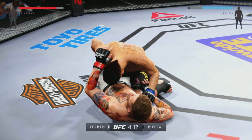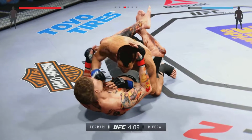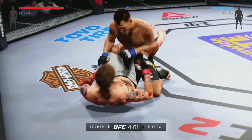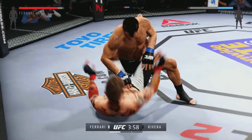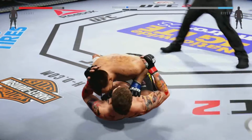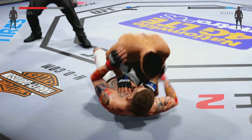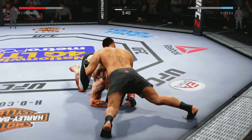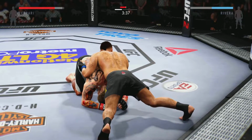He's in half guard here. Caught him with a right hand. Pretty Boy with a nice punch from the bottom. Excellent movement on the ground here. Constantly moving, constantly staying busy. You gotta move. Get away from the fish. Hey, scramble, get up. Scramble, scramble, get up.